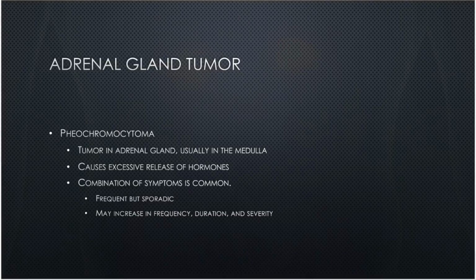And the combination of symptoms that are frequent but sporadic is common. It may increase in frequency, duration, and severity. And of course, you can just imagine the symptoms are due to the increased production and release of epinephrine and norepinephrine. So increase in motility, heart rate, diaphoresis, all of these things can be an example of some symptoms that somebody with an adrenal gland tumor might present with.